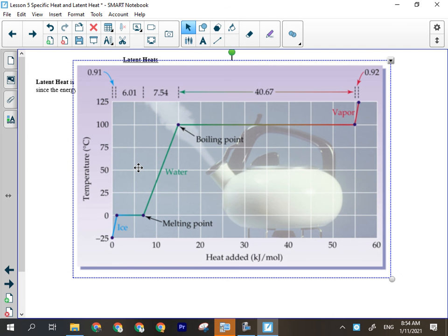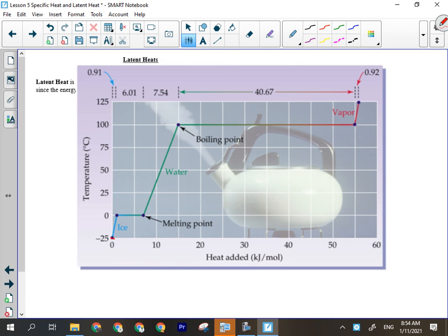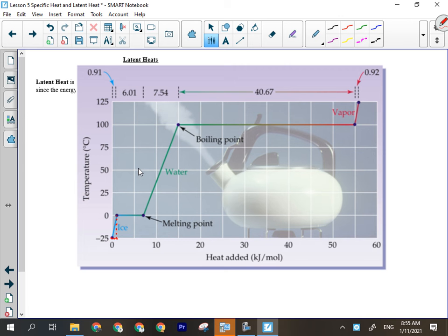So when we heat up ice, when we add only this much energy, we change the temperature of the ice by quite a bit, by 25 degrees Celsius. It doesn't take very much energy to change the temperature of ice. Ice actually has a fairly low heat capacity. We talked about heat capacities the other day, right? The heat capacity of ice is 2.116 joules per gram degree Celsius.